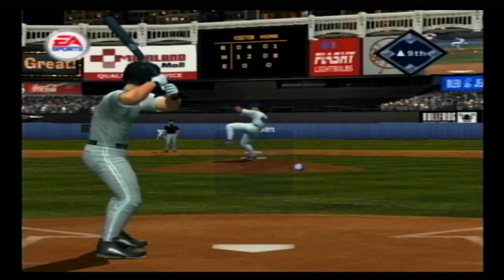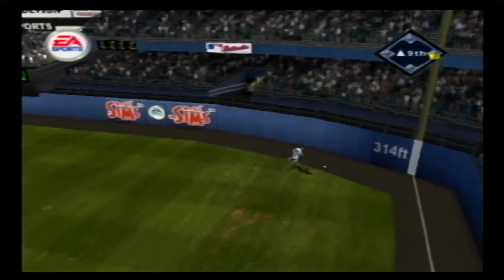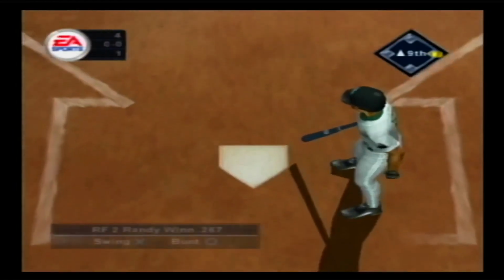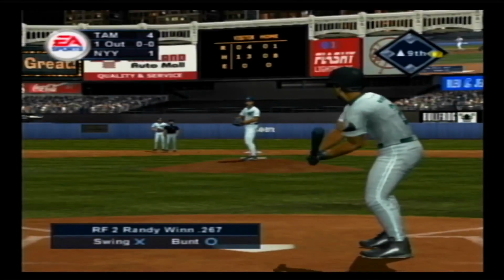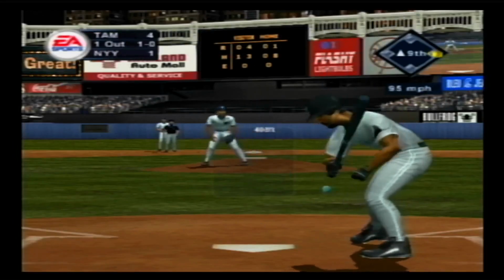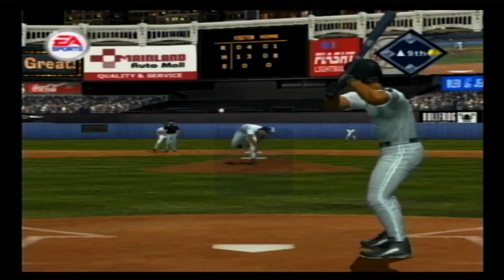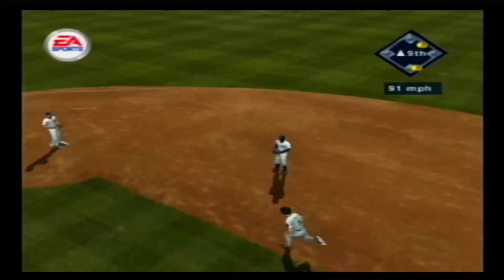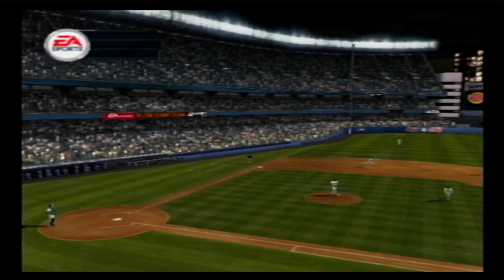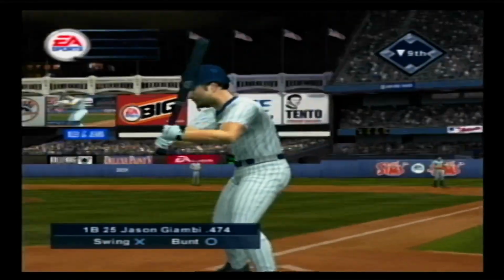And here's the delivery. Pitches it to right. There's a base hit. 0 for 3 today, Randy Winn. 13 hits in this game for Tampa Bay. That one's inside. Ground ball up the middle. There's a double play. That'll do it. Now that was perfect. The defense came up big and turned the double play. 2 for 3, Jason Giambi.